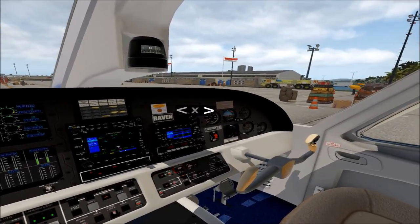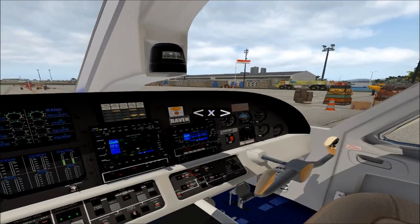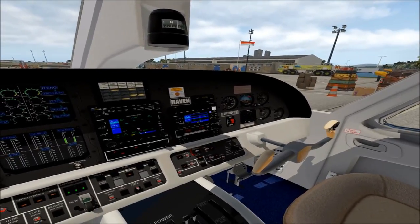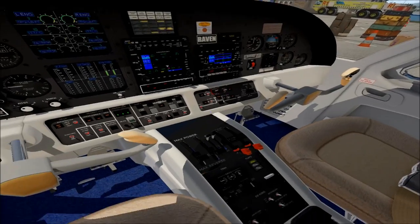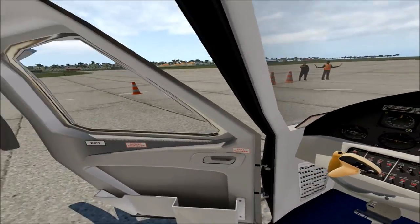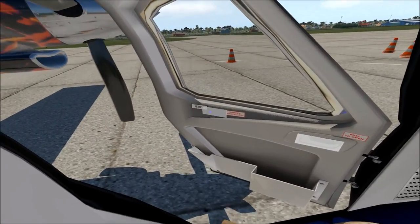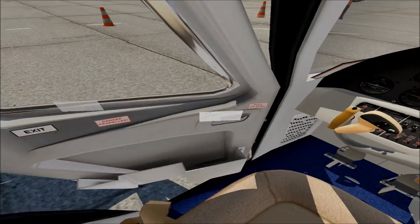All right, let me set our altitude here. Let's see, 5,000 should be good. We're not going that far. It's probably about 30 miles, if that, from where we are right now. And let me lock our door. Oh, I keep forgetting I need to click. Wait, I guess it is that one I need to click.